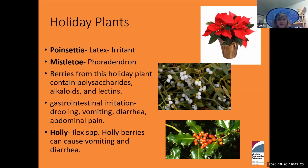Our famous mistletoe for that special kiss at the holiday time. The berries of this plant also contain alkaloids, so it can be poisonous if ingested. It can cause stomach irritation, vomiting, diarrhea, and a lot of abdominal pain. Our holly berries also contain a certain type of alkaloid that can cause vomiting and diarrhea. Native Americans used hollies for stomach problems, giving it on purpose to cause vomiting and diarrhea. So again, you have to know what you're looking at.